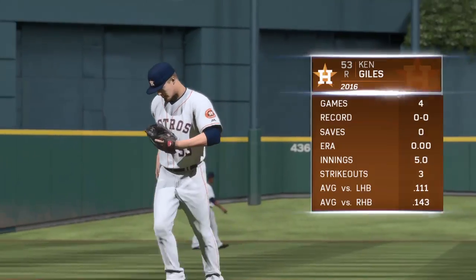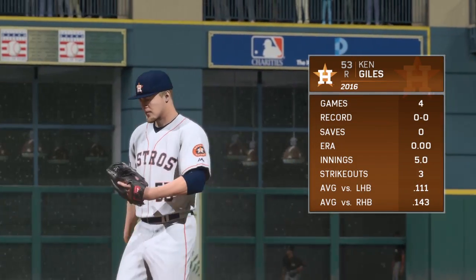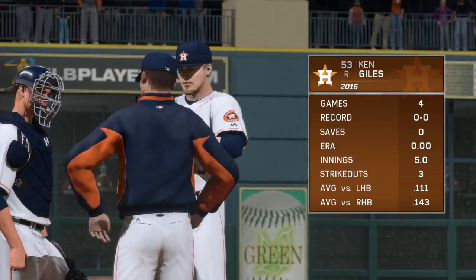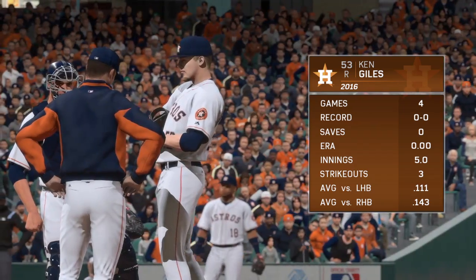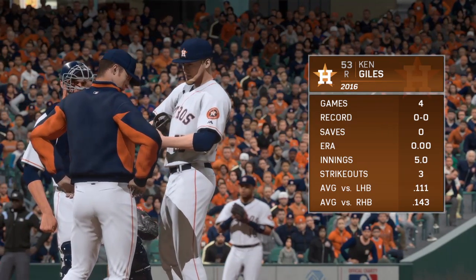Ken Giles will come in now working with a huge lead, so he'll just look to get some work in here. Giles. This change for the Astros. Now playing right field, number 55, Stephen Piscotty.